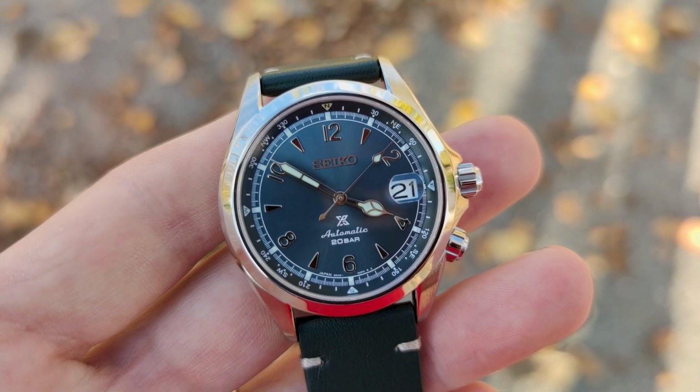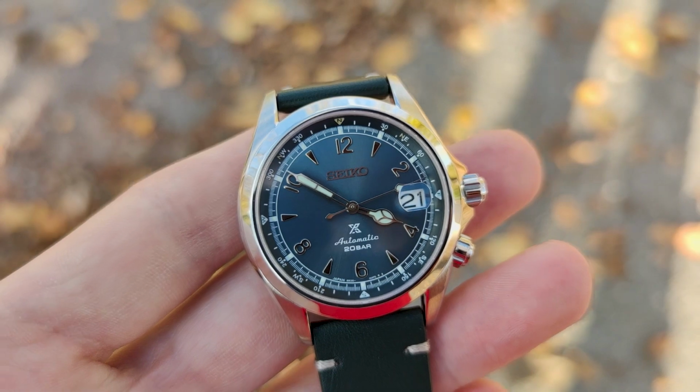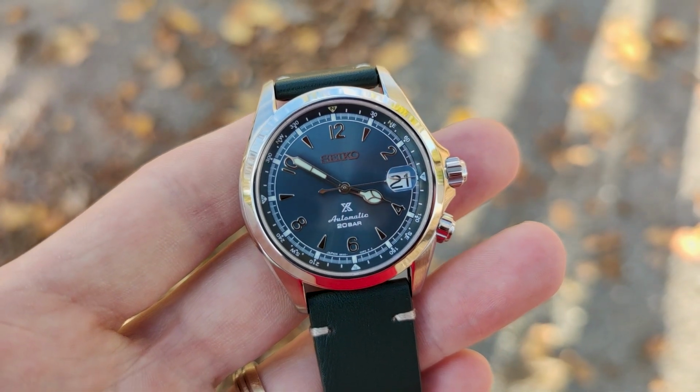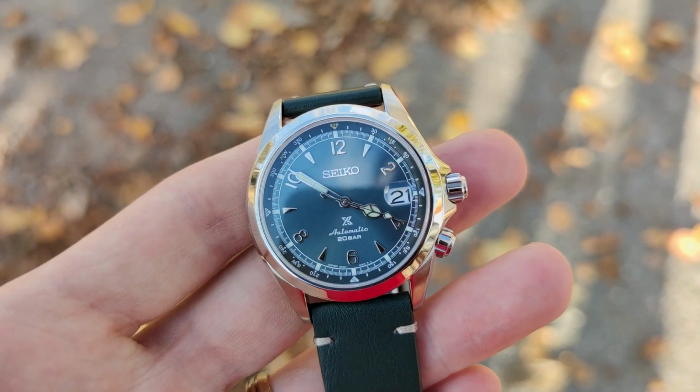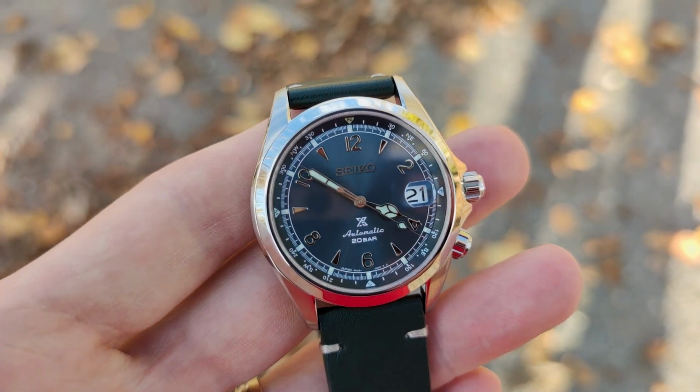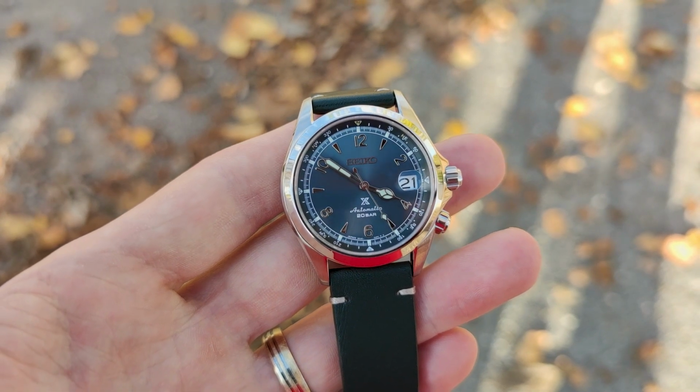And I know some people complain about the price, but as someone told me, it's not overpriced if you're willing to pay for it. And that's why I would like you to answer the following question in the comments below. Are you willing to pay €900 for this limited edition Alpinist? My answer, I think you already know it, I paid for the watch and I don't intend to sell it.